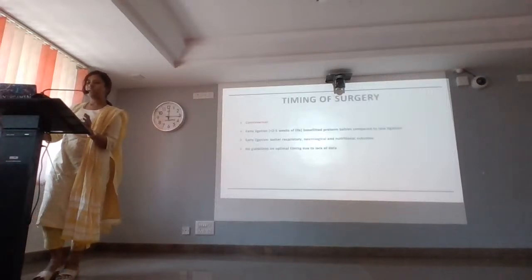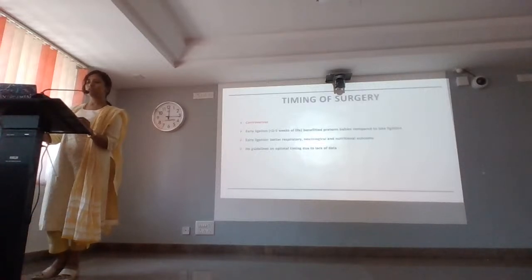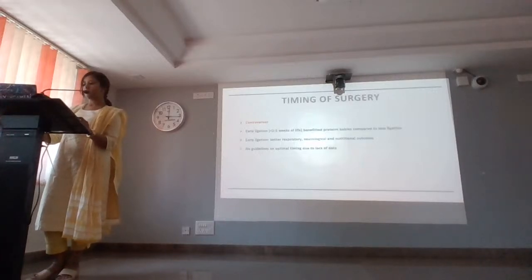The timing of surgery is actually controversial. We don't have clear-cut guidelines on the timing of surgery. Some literature says early ligation benefits preterm babies compared to late ligation with respect to better respiratory, neurological, and nutritional outcomes. But as such, there are no clear guidelines.